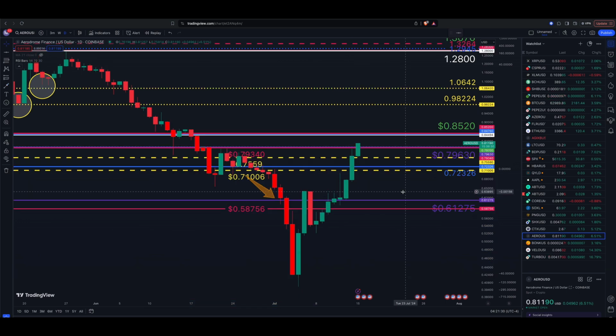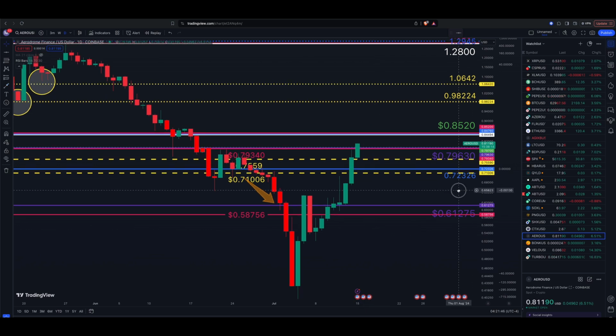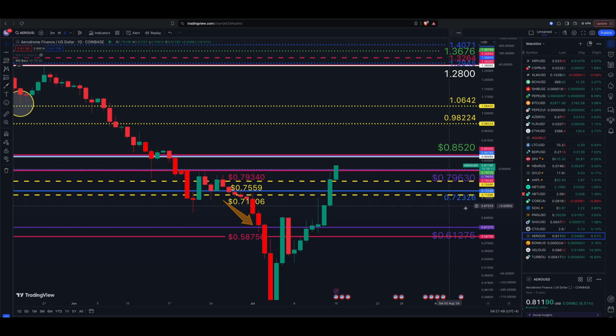Is this thing a little bit extended? I would say it is. But markets look ready to rock and roll much higher. So, who knows? We could see some very large candles here. And then we just continue to watch the levels for any pushback above the market. Again, those three levels I just mentioned, all the way from 84 to 85.20. And then it's a big jump up there to 98,224, 106.42, back to the 128 level.